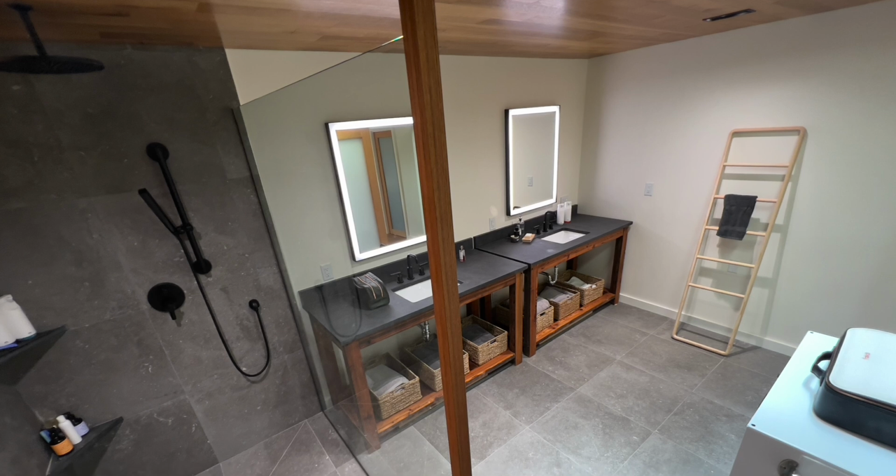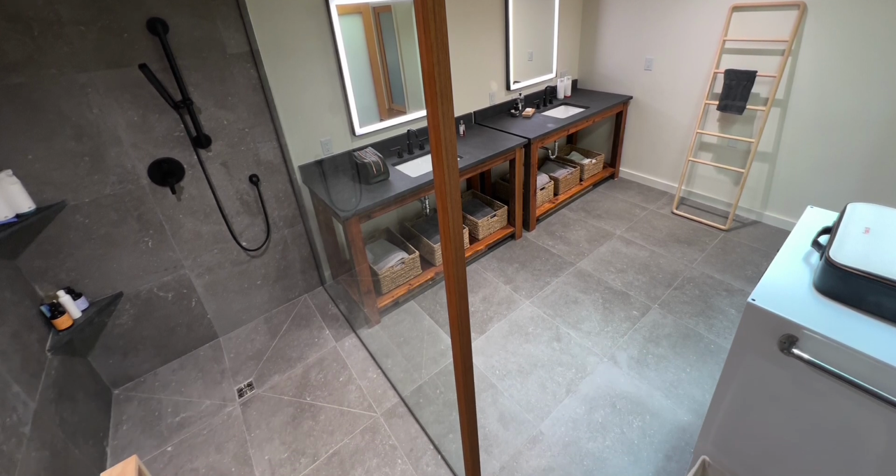The challenge is to try to bring modern day expectations to a 50-year-old or 60-year-old home.